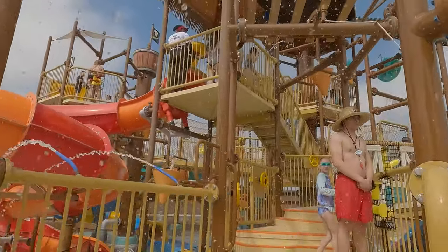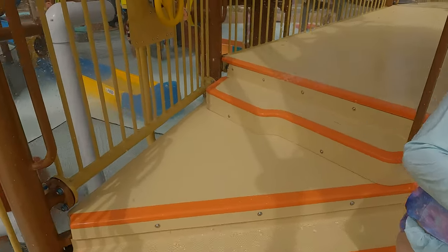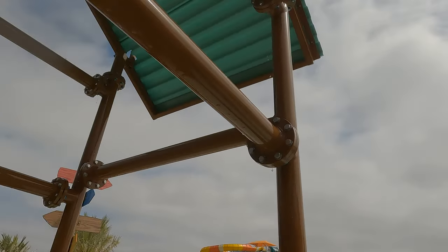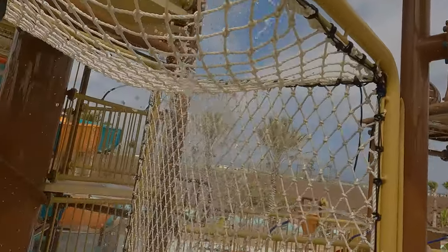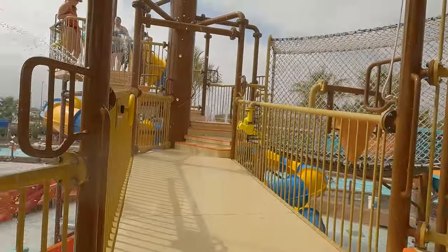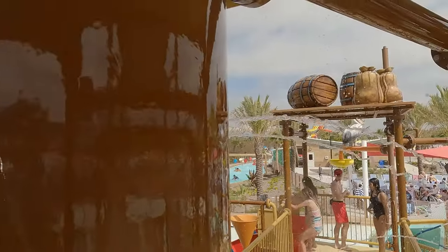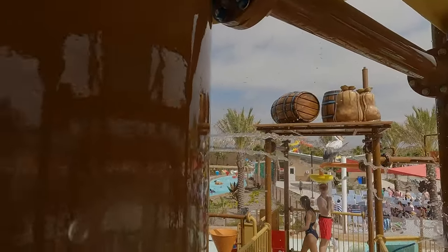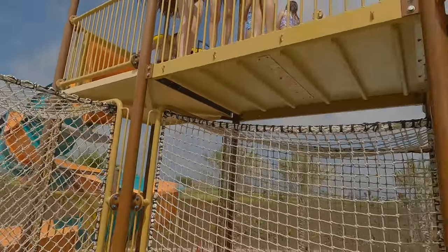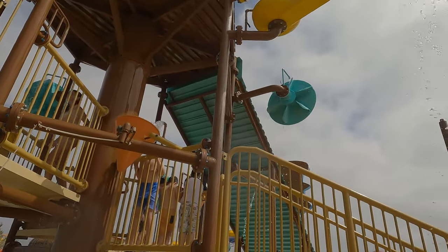So I'm already getting splashed by all sorts of stuff just coming up this way. There's little water things on the ground. There's all sorts of tipping buckets everywhere. You go through this net, you're gonna get splashed. Let's do it. Oh my goodness. Whoa. There's things spritzing everywhere. I just got hit on my back. There's stuff up there.